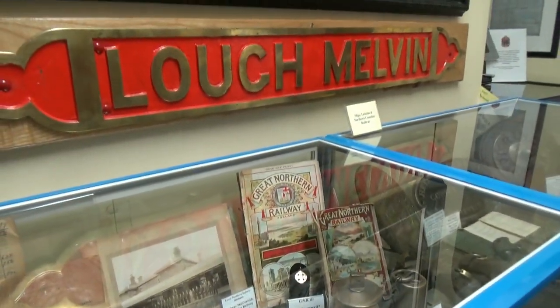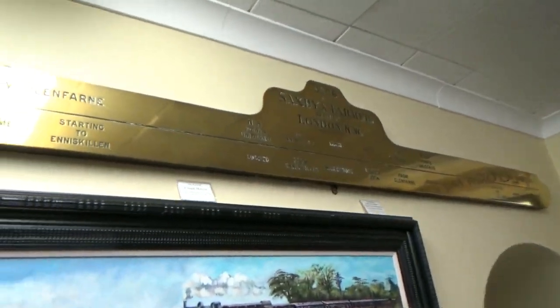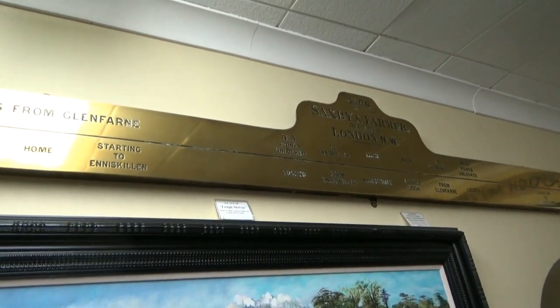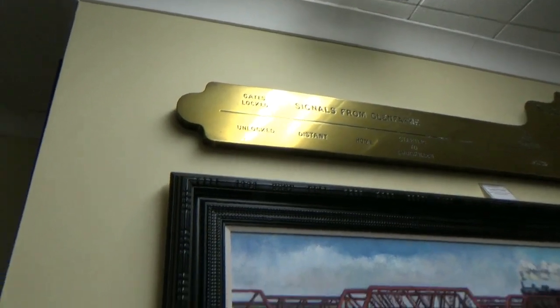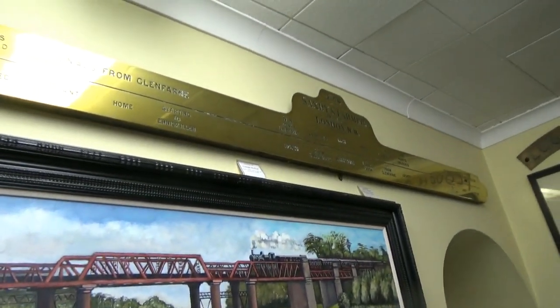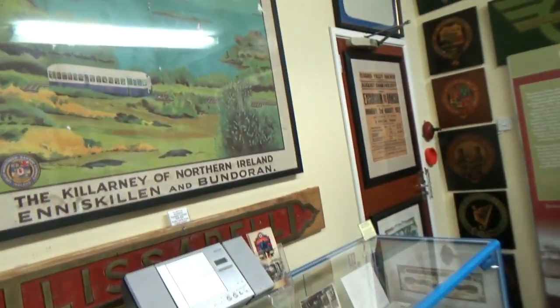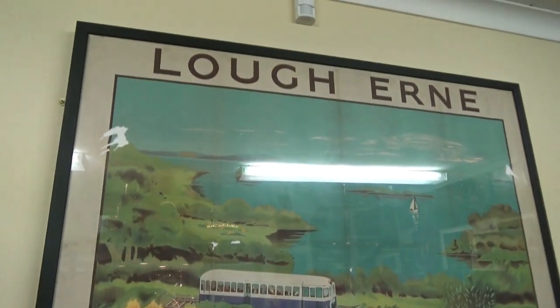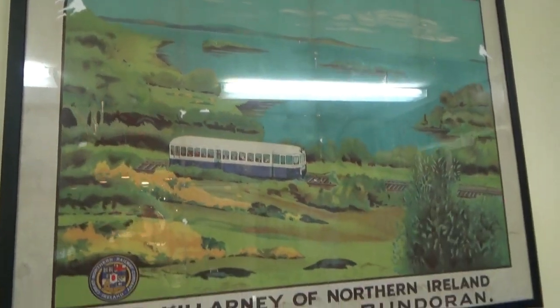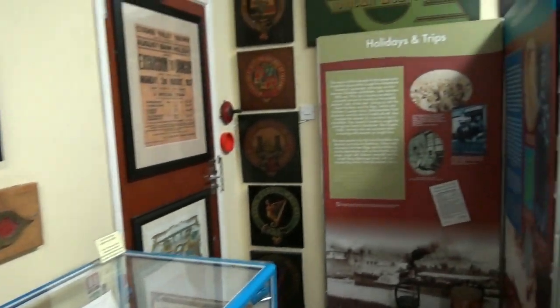Everything made out of bronze? Oh yeah, the route is made out of brass. You don't get that nowadays. Isn't it beautiful? Yeah. You'll see the route on trains, and it's just painted on like another. Enniskillen to Bundoran Railway, Lough Erne. These are all originals, like.